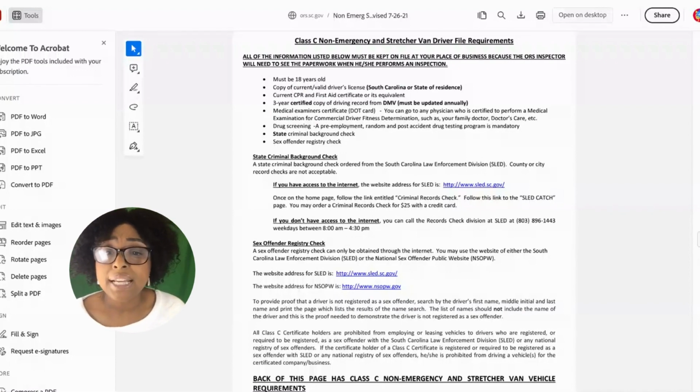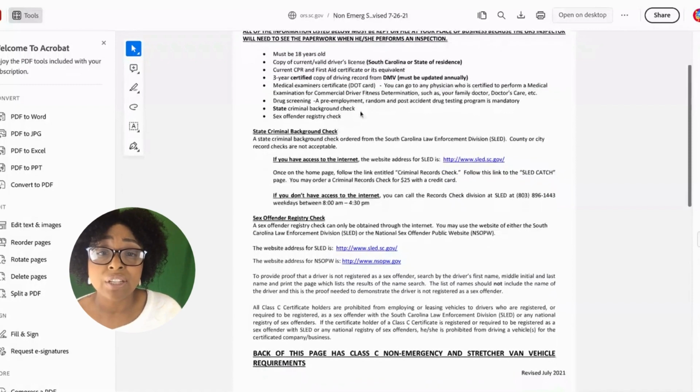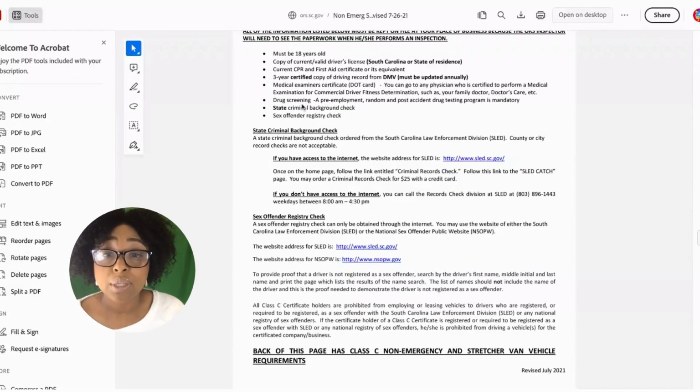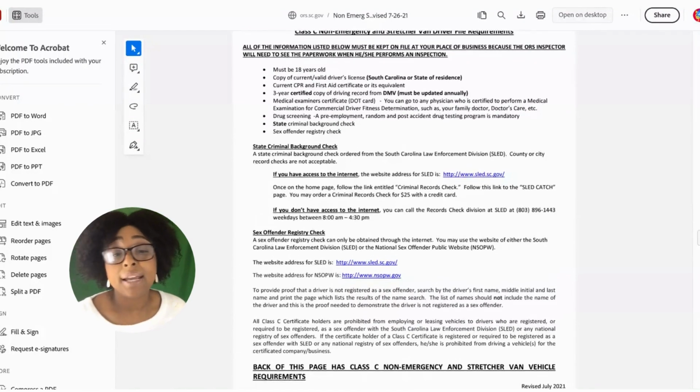Okay, so then next you're going to need the medical examiner certificate DOT card. You can go to any physician who is certified to perform a medical examination for commercial driver fitness determinations, such as your family doctor, doctor's care, etc. And guys, that's very true. It does have to have on the paperwork that it is a medical examiner. So doctor's care, I know for a fact they do the pre-screening drug screen, which we'll talk about next, and they also do the medical DOT card.